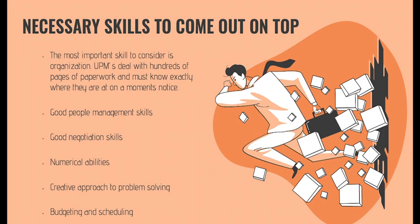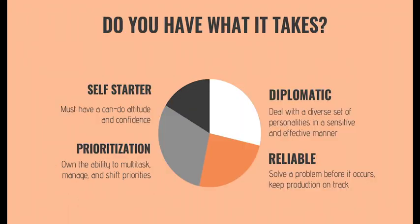You should have numerical abilities. You should have a creative approach to problem solving. And of course, the given is budget and scheduling. So, do you have what it takes?